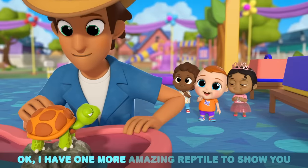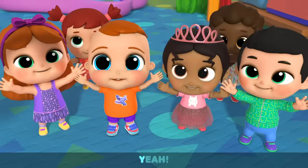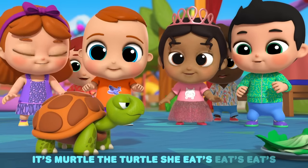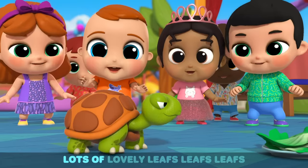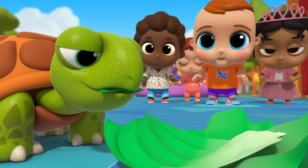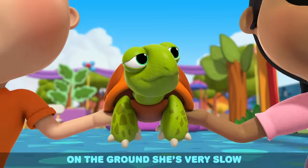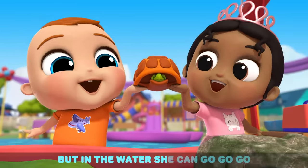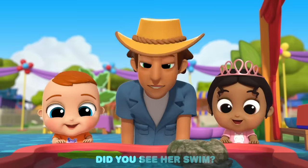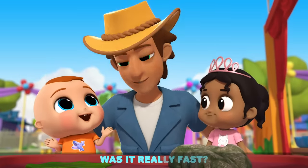Okay, I have one more amazing reptile to show you. Are you ready? It's Myrna the Turtle. She eats lots of lovely leaves. On the ground, she's very slow. But in the water, she can go. Did you see her swim? Was it really fast?